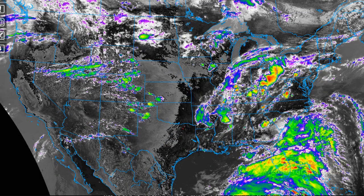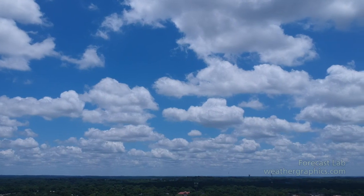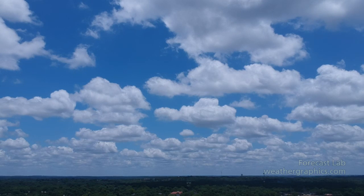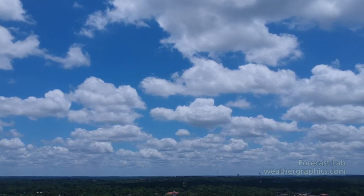In Texas, even though we had a moisture surge here, it doesn't have very much depth. That's mostly in the lowest 2,000 to 3,000 feet of the atmosphere. And you can see that on the aerial footage. Look up above the cumulus. It is clear blue sky, indicating dry conditions in the mid and upper levels.